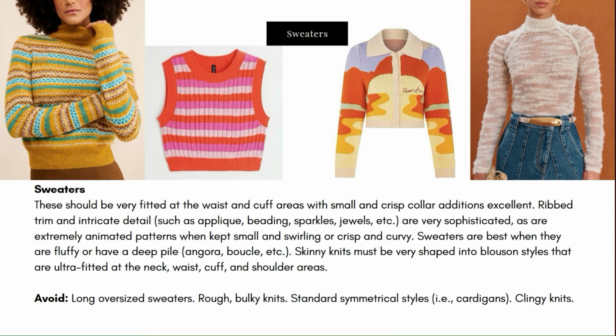So here, I love these options because of the fun colorways. So the very dynamic colors and interesting trim that we see in that orange vest, for example. But also the fabric of these sweaters is very soft, so not rough against the delicate bone structure of this type, yet still very visually interesting.